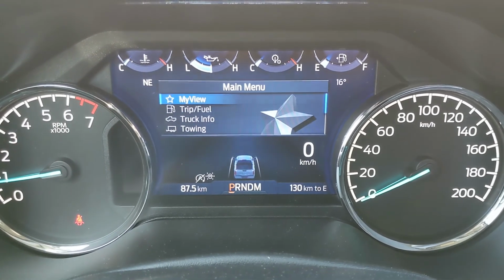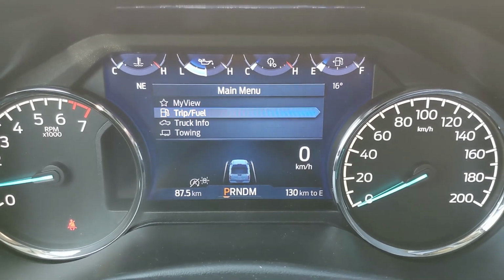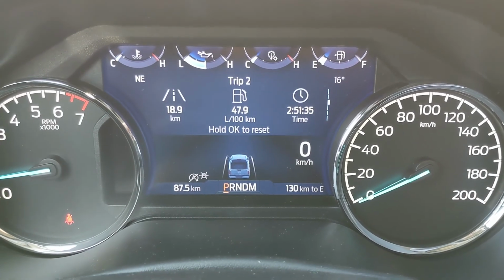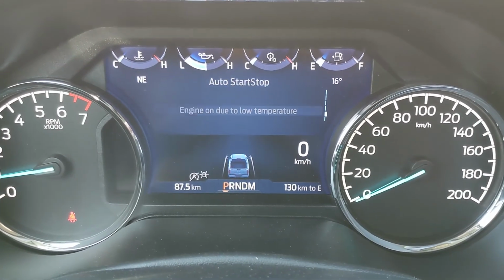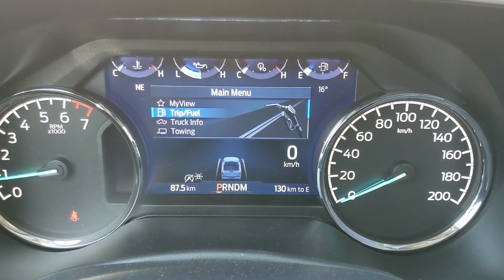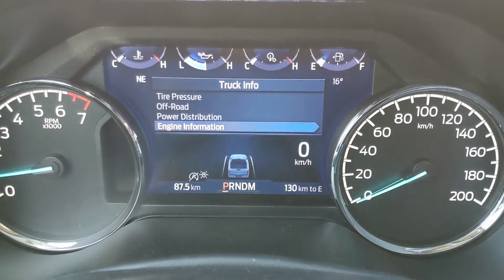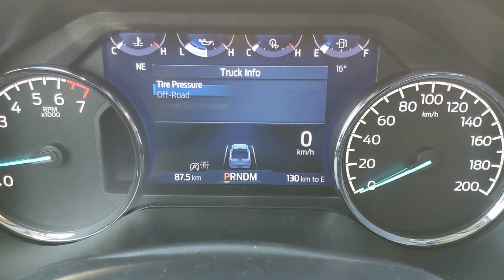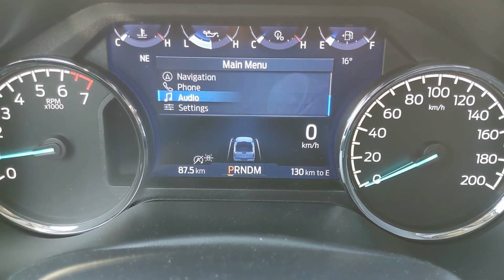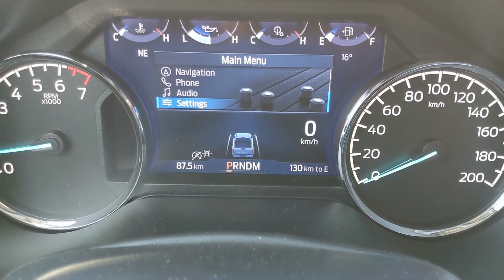Actually, we're on our My View right now, which is our favorite screen, where you can put any subcategory for ease of access. But we're looking at our trip 1 and 2 information, as well as Eco Coach, auto start stop status, radio controls, and fuel economy. But then you can back out of that and go into truck info, where you have your tire pressures, off-road status, power distribution, engine info. Then you can also go into your towing information, your navigation controls, phone controls, audio controls, and settings for your screen, and some other features around your vehicle.